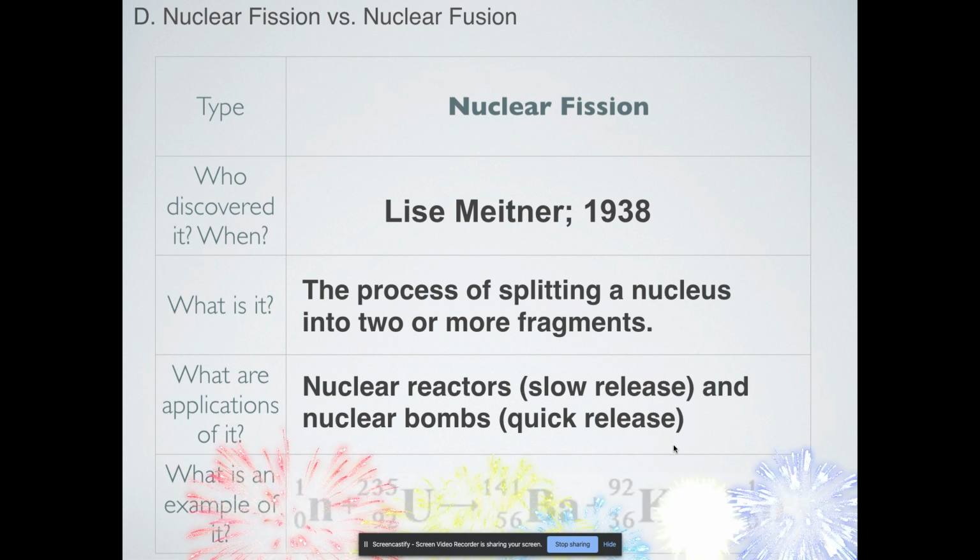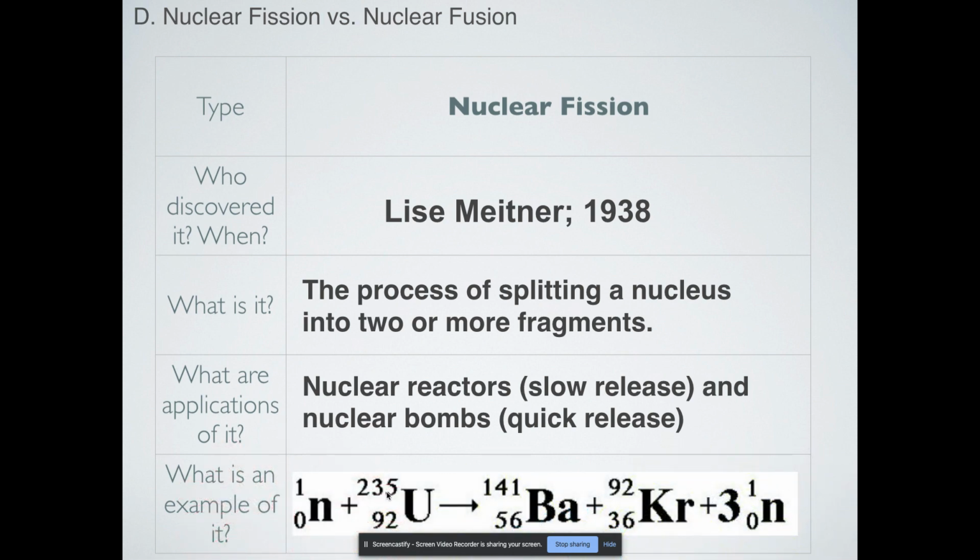And what's a good example? This is a good example. You've got uranium-235. We're shooting a neutron at it, and it's breaking apart into chunks. So the 2 chunks that it's breaking apart into, barium-141, krypton-92, and then we're getting 3 neutrons as a byproduct. So if we start with 1 neutron getting shot into a uranium-235 atom, we're making 3 more projectiles, which can then be used to hit other uranium-235 atoms. And so that's kind of how a nuclear bomb works.